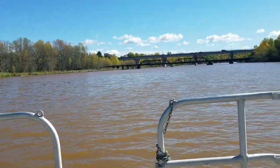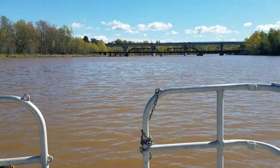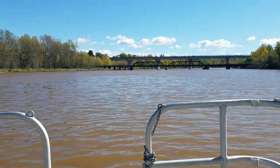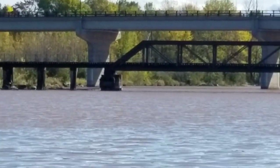You know what, guys? I think that the Shanty, the Beagle Barge, and get used to saying that, is running good enough to find out if it fits under the trestle. Let's find out.